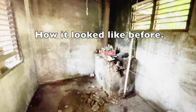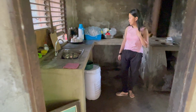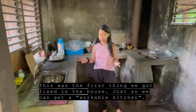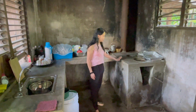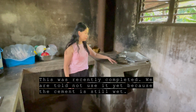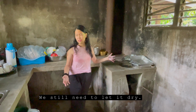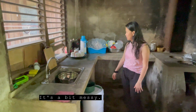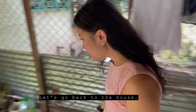So here is the dirty kitchen. I don't know if you can see, but ito lang yung unang ginawa dito sa house para meron na kaming workable kitchen. So here it is. We probably try to cook here. Kakagawa lang, so sabi, wag mo nang gamitin kasi yung semento malambot pa, kailangan mo nang patigasin. And yeah, so dirty kitchen, magulo. So balik na tayo ulit sa ating house.